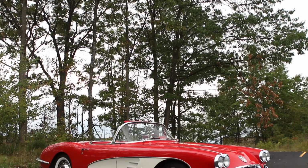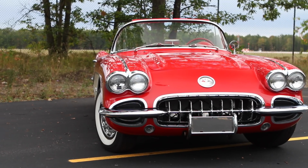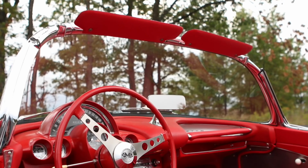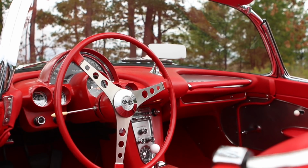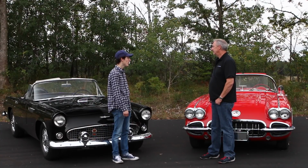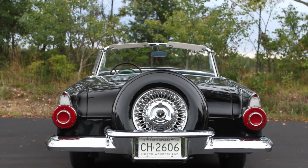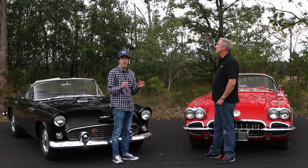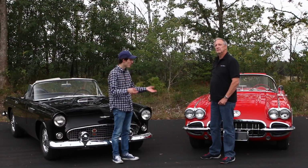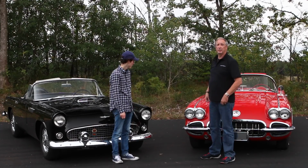What's this red thing? It's a 1959 Corvette. It couldn't be anything else but. The one and only Corvette, except I brought its biggest rival, the 1956 Ford Thunderbird. So these two chromed up convertibles are actually really similar. Let's address the similarities. Both are V8 powered, both have manual transmissions, both are two-seaters, both are clearly convertibles.